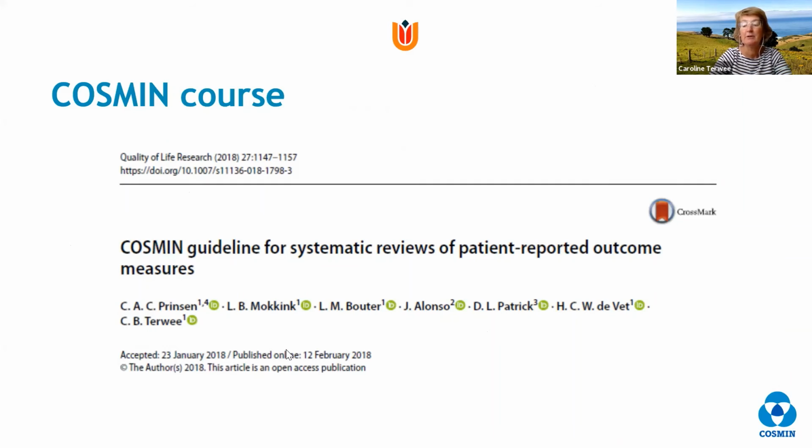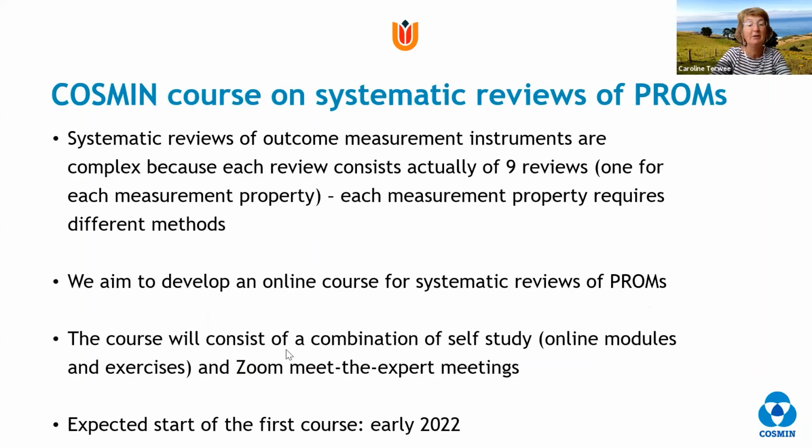Yes, and then our systematic review of PROMs that was published in 2018 is often used, but we get a lot of comments from people that they find doing such a systematic review quite difficult. And we understand that, because actually a review of outcome measurement instruments is actually 9 reviews at once, because each measurement property requires different methods. And therefore you get different kinds of results, different standards, different criteria.